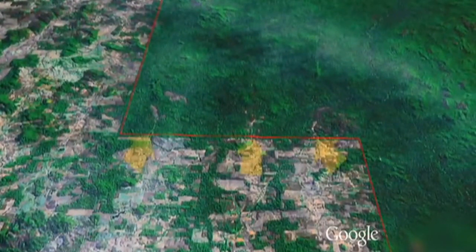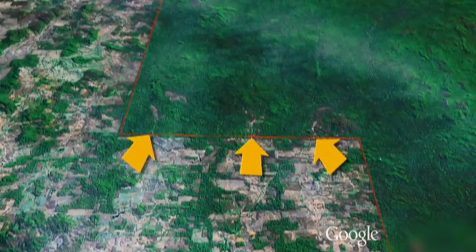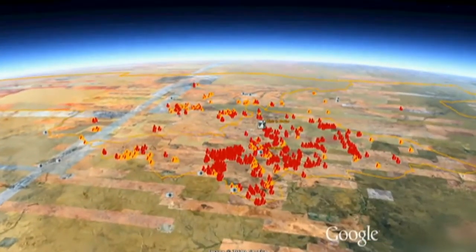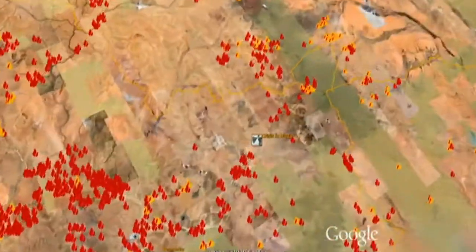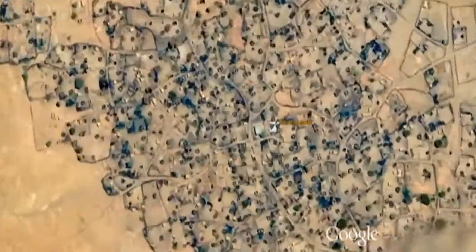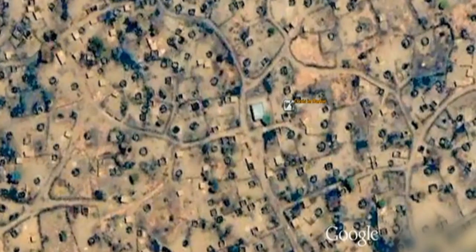Maps have also been used to mobilize international public opinion. In places like Darfur, the mapping has taken on even more political resonance, hasn't it? Yeah, so a few years ago when the atrocities were happening in Darfur, we worked with an organisation in the United States to actually show people pictures of villages that had been burned. You could actually see the circles that were the people's huts that had been burned. And that had a huge human impact.